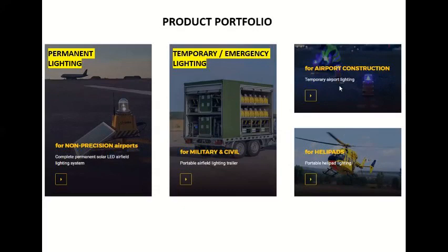We also do two small product lines, one of which is temporary lighting for airport construction. Whenever there is construction in the airport or rehabilitation of the runway or the taxiway, we deliver battery powered lights, taxiway lights or obstruction lights that are used for 2-3 months during this construction work, when the main wired, cabled lighting is out of service.